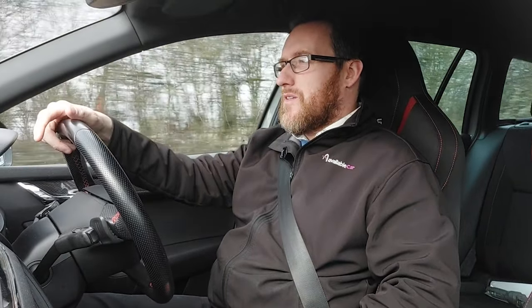So, the Octavia Estate VRS is an absolutely fantastic car to drive. It just moves absolutely superb.